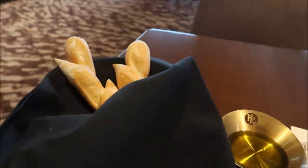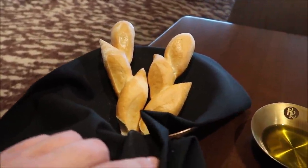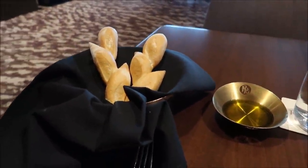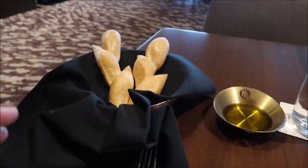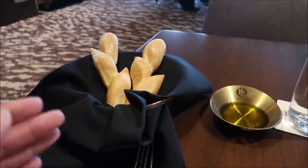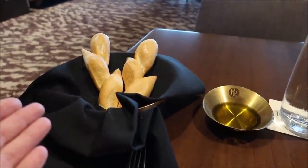And take a look at this bread service. That is beautiful, isn't it? I am really gonna enjoy this. Now this is complimentary bread, but they do have kind of a cheese focaccia bread as the appetizer that you can get. But since this actually comes with your meal already, I decided to just stick with this as my appetizer.